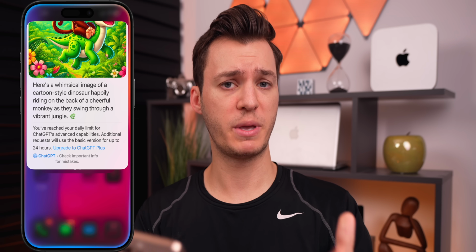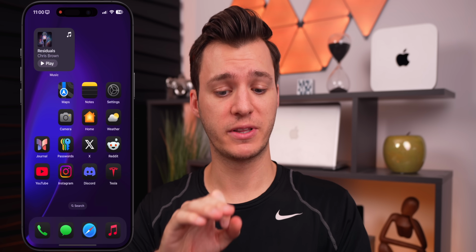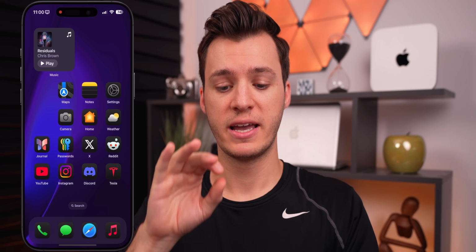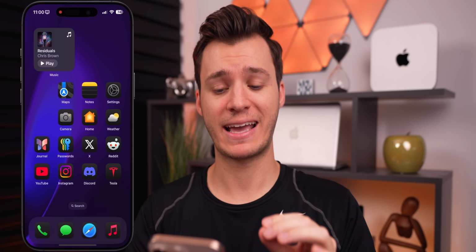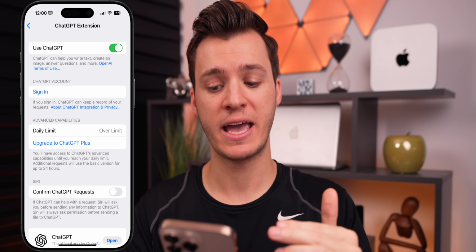So let me break this down, and this might get a little bit technical because I want to inform the people who don't know a lot about this and also the people who do know about this. I want to hopefully teach both of you guys something. So first off, the daily limit. Why is that even here? That is not Apple's inclusion. Apple is not adding a daily limit to ChatGPT. That is ChatGPT's own rate limit. They've had that since forever. That is nothing new. Apple is just making that more clear in the settings that ChatGPT does have a rate limit.